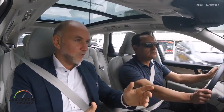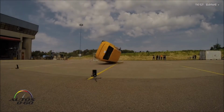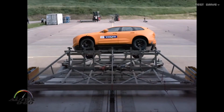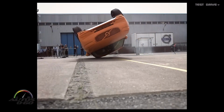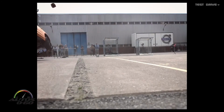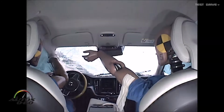The basis of this, as I said, is human centric. We've been collecting crash data from accidents in the field since the 1960s. So we can see the progress and the advance in our safety systems within our vehicles, reducing serious injuries through the decades, through the generations of Volvos up until today.